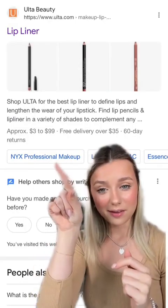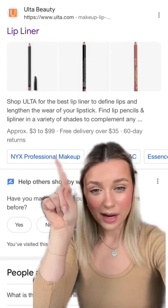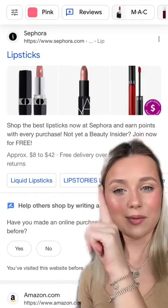For lip liner, we got this one from Ulta and it's MAC Cosmetics. I don't know what many of you say, but I hate MAC pencils. And for the lipstick, we have Dior. Honestly, this is kind of a slay.